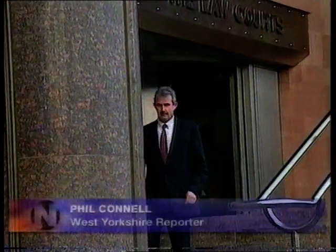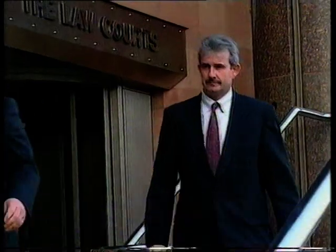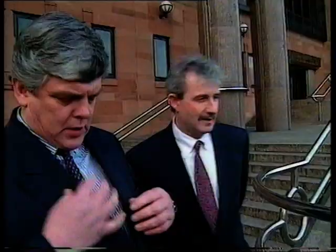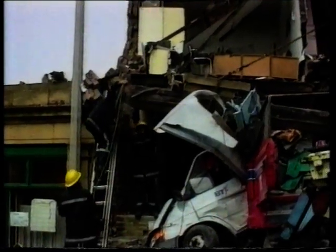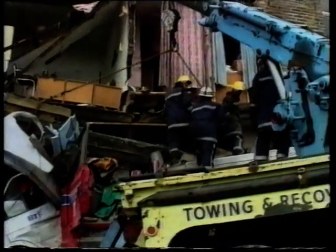Having stood trial for the last 11 days, Eric Preston walked free this afternoon, acquitted by the court on six counts of manslaughter. The decision followed specific instructions from the judge, Mr. Justice Hooper, who told the jury there was no case to answer. He said the prosecution had failed to secure vital evidence from the scene of the crash, and because of that, there was no guarantee Mr. Preston would receive a fair trial.